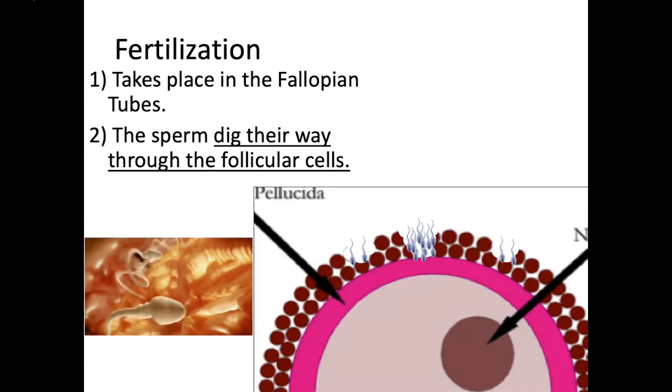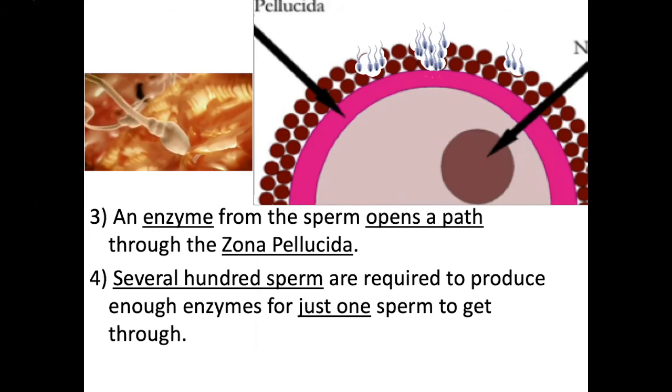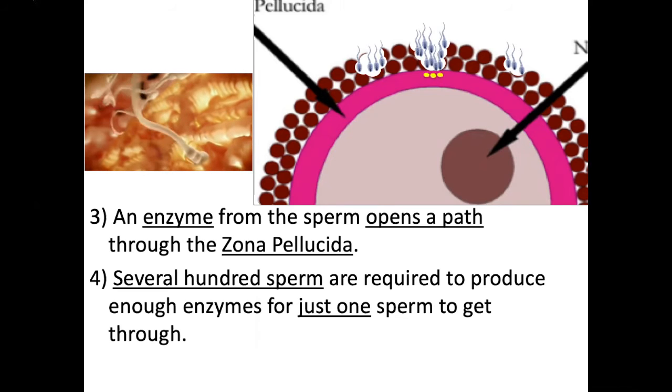Then more sperm are going to go to wherever the first exposed area is, and it's going to start releasing an enzyme. That enzyme is going to open a path through what we call the zona pellucida. Almost mispronounced that. Zona pellucida. Right? This thick lining on the outside of the egg, shown in pink here. Sperm cannot dig through that. They're not strong enough. They need to release enzymes that are going to weaken it. So it is a chemical process. And it takes about several hundred sperm to produce enough enzymes to really dig their way through that. So it is like, I don't know, you were the result of the 800th, 900th, 1000th sperm. Who knows, right? But only one is going to be able to make it all the way through.